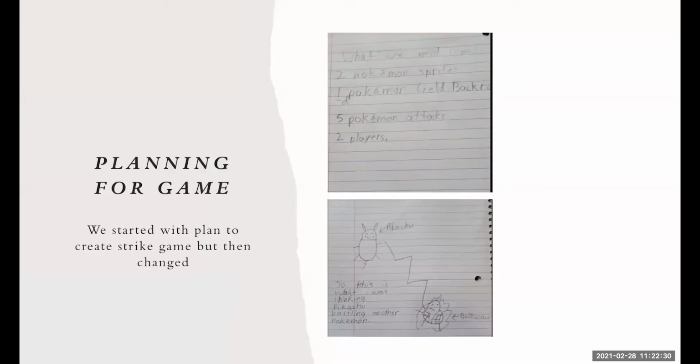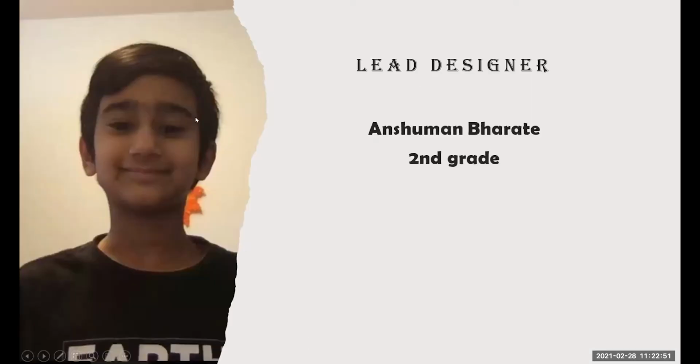So the planning for the game was, first, I drew what we needed. Two Pokemon character sprites, one Pokemon field backdrop, a background, and five Pokemon attacks, and two players.